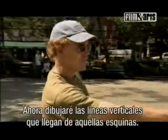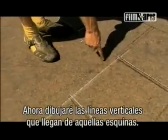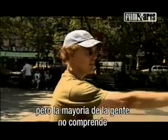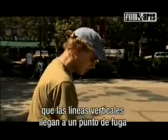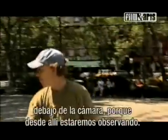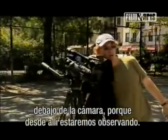I'm now going to do the vertical lines that come from those corners. We all know that horizontal lines go to a vanishing point on the horizon, but most people don't realise that vertical lines come to a vanishing point below our feet. Or in this case, below the camera, because that's where we're going to look from.